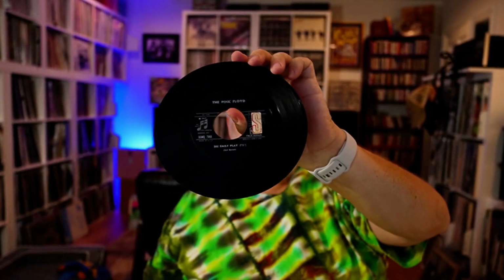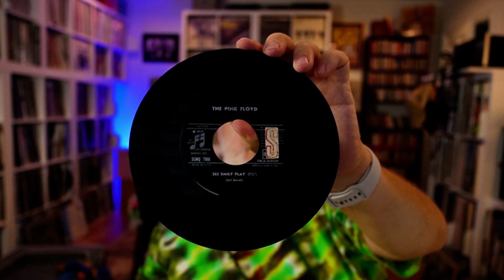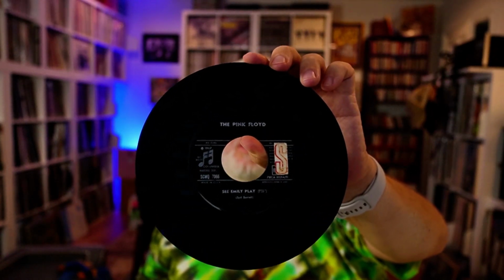Italians have always had a strong connection to Pink Floyd, as early as '67. There's the vinyl. Some of the craziest collectors I know are from Italy. The matrix on this says 7/14/67, which is about the same day that Piper at the Gates of Dawn in the UK was released. Number 3, Italy.